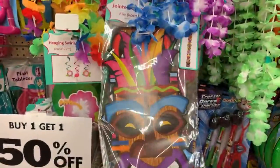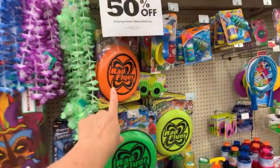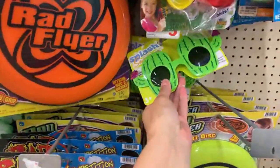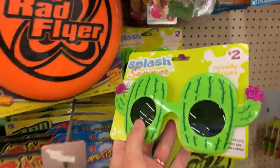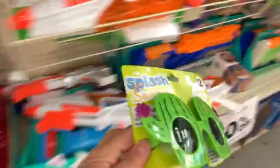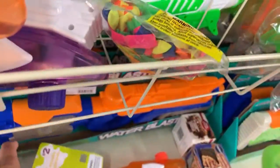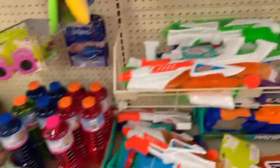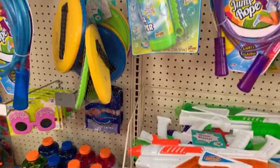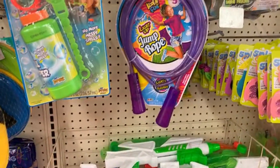So this decor would be buy one for a dollar, get one for 50 cents. They have things like Frisbees. Look at these guys. They have little cactus glasses. Oh my gosh, you guys, these are so cute. I wanna try them on. Let's see if I can get them out of the package. I'll show you what I look like with the cactus glasses.